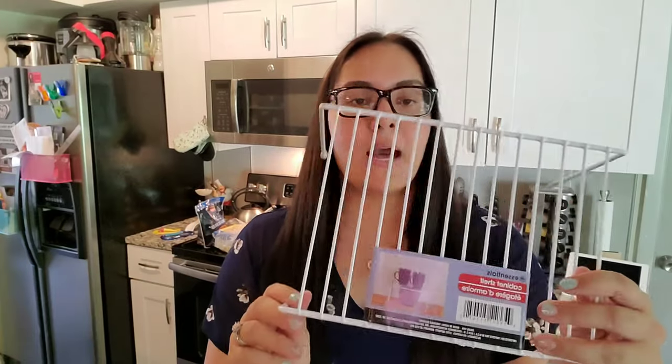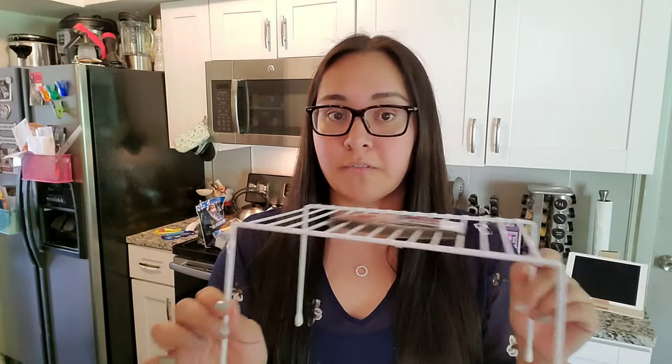Hey guys, so the main reason why me and Jacob went out today was to go to Dollar Tree because I wanted to pick up these cabinet shelf organizers. I found these at Dollar Tree. I looked online before I went to make sure that they had them, but yeah, just a dollar for this. So I went ahead and I bought eight of them.